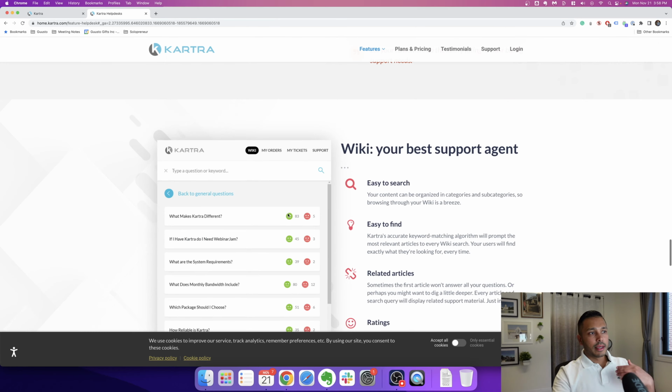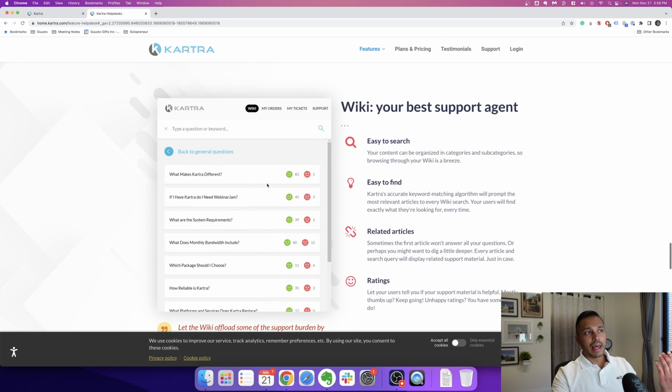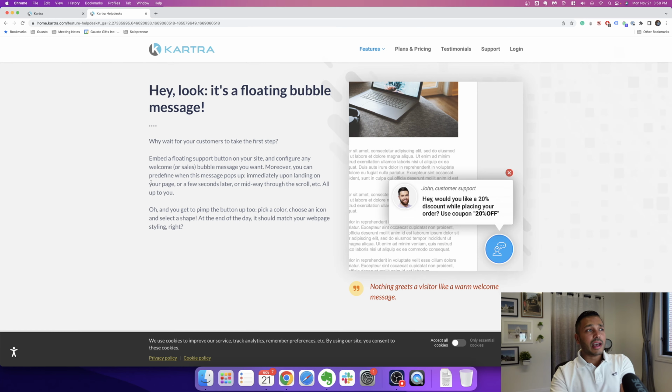And you can do billing. There's a wiki, which is awesome, so that you can get your agents the information you need, especially if they're like questions that are frequently answered. You can also have these proactive messages that could prompt your customer to do something. So it's actually a very cool marketing conversion tactic.